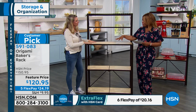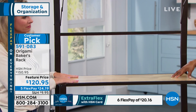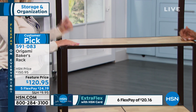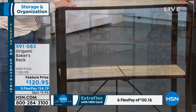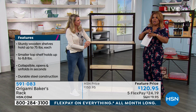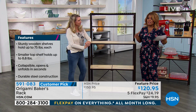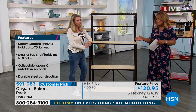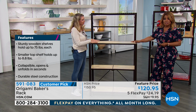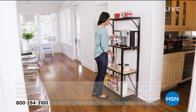Each shelf holds up to 75 pounds. So that's pretty darn good. I mean, look, although we call it baker's rack, maybe you've got a sunroom. This is gonna be perfect for a sunroom. It would be great depending on how your home is set up. That would be great in a family room as a little entertainment system. Remember, you can remove this part if you choose to.